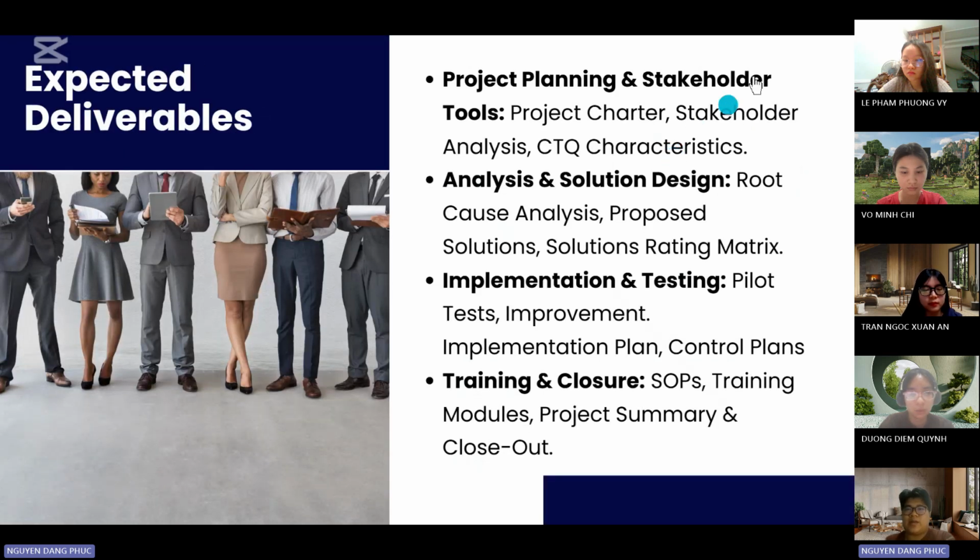The first is project planning and stakeholder tools. The second is analysis and solution design. The third is implementation and testing. And the final one is training and closure. And we move on to the next part.